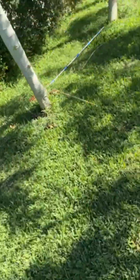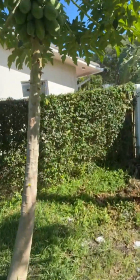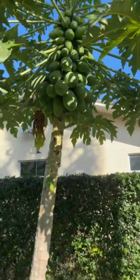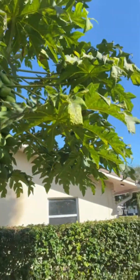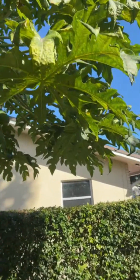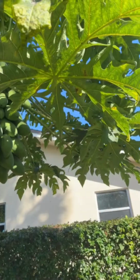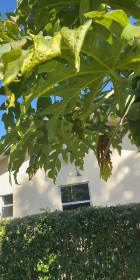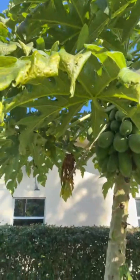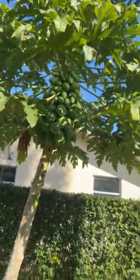For example, papaya, like this papaya tree, they cannot tolerate cold weather. You will see the leaves start curling up. That's how you know that it was cold. And hopefully the tree will survive. We won't know for about 2 or 3 days if it did.